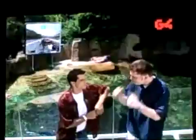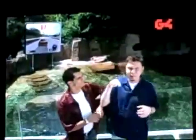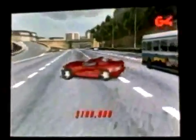You're getting pumped as you're driving through, and you're getting really excited about doing well, and then boosh, you crash and the music changes.